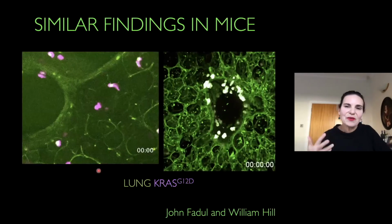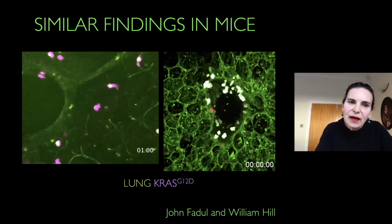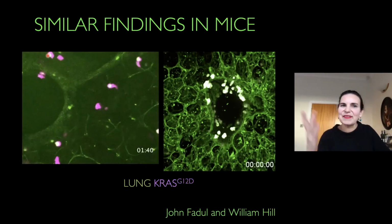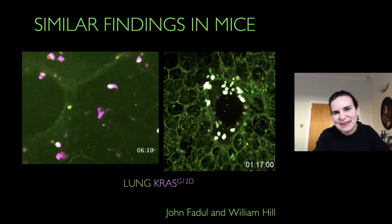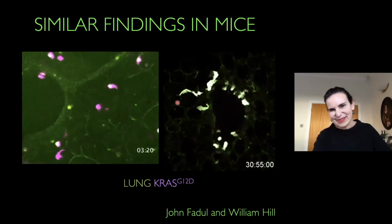I apologize for some of the earliness of these. These are kind of hot off the press, but we're seeing this now. These cells are labeled, the ones that are KRAS are in pink here, or in white where overlapping. And you can see them start to migrate and sort of pinch off from their original spots, we think by the same mechanism. And what's kind of amazing too is we can see these cells start to invade, and they seem to be migrating along the alveoli.